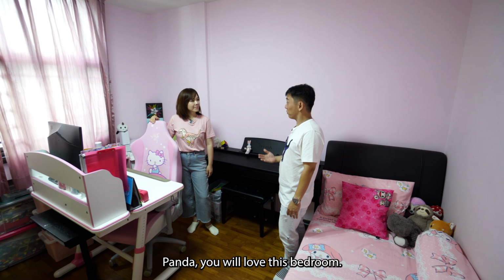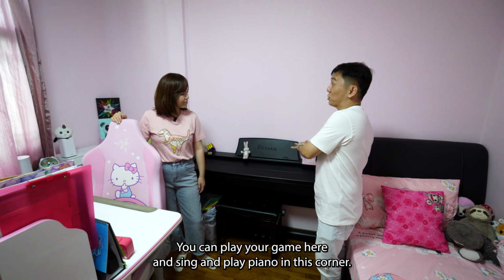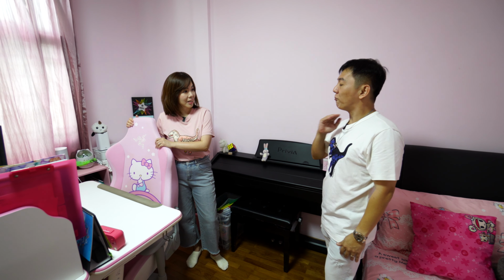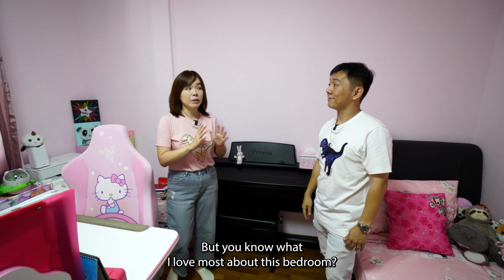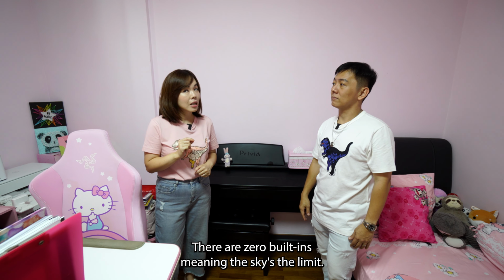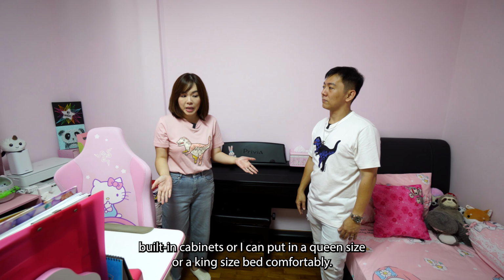Panda, you will love this bedroom. You can play your game here and sing and play piano at this corner. Oh, you mean if I get this unit, the chair comes with it? Free of charge. Wow, sweet. But you know what I love most about this bedroom? There are zero built-ins, meaning the sky's the limit. I can put in built-in cabinets, or I can put in a queen-size or a king-size bed comfortably.